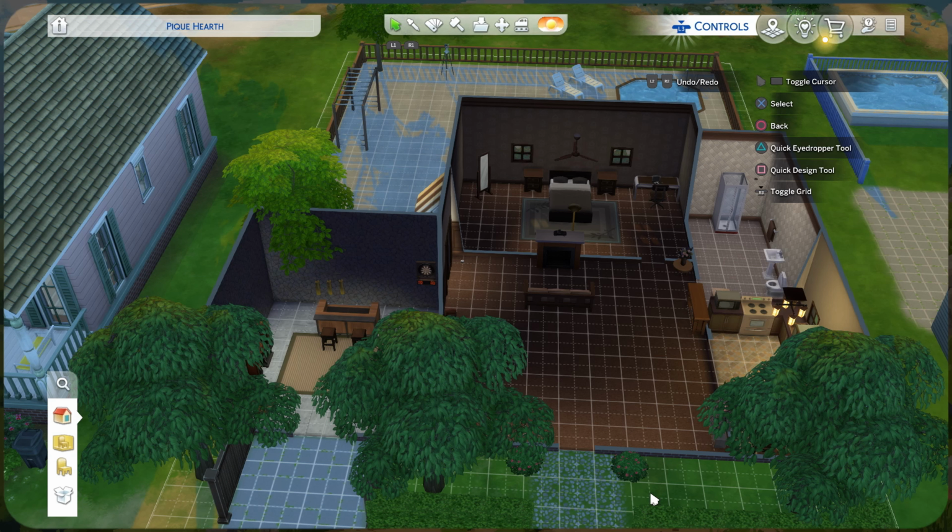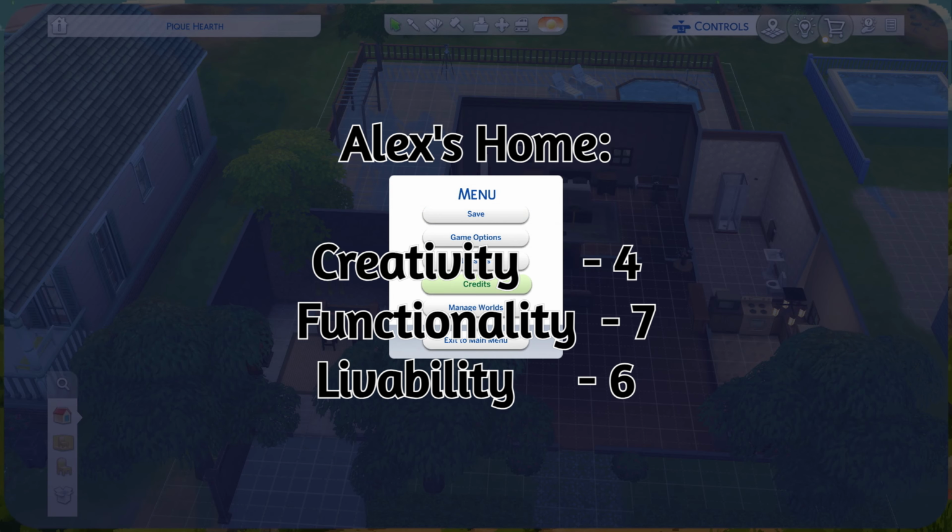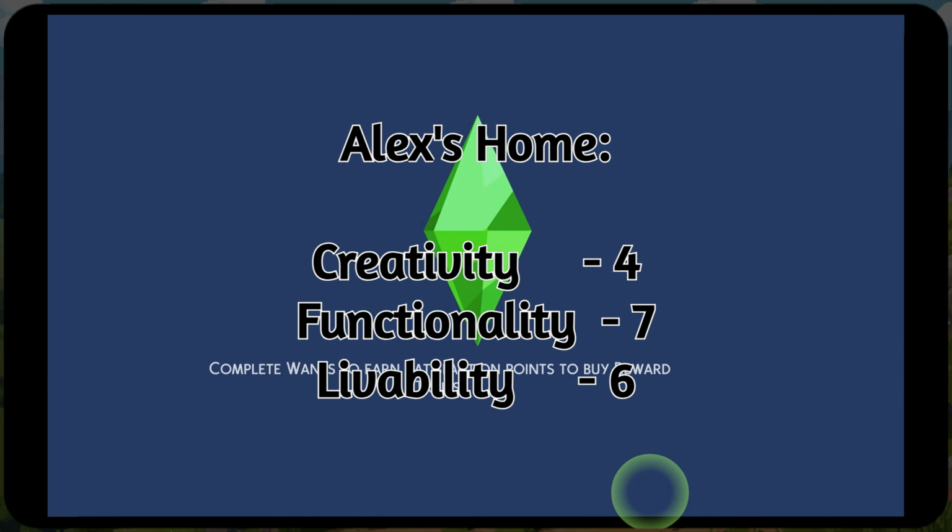Okay, what was it? Livability. So, as a home, how functional is it? And likelihood of living there. That's a 6. It's too monotone. Okay. Now, we go to Manage Worlds, and we will show you the other one.